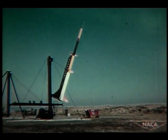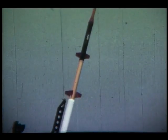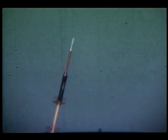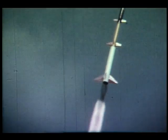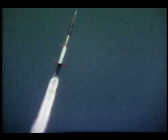Solid-fueled rockets have always had the advantage over liquid fuels as far as simplicity is concerned, and cost, and possibly even reliability. So it was decided that Scout would use all-solid propulsion and would, as a matter of fact, to the extent possible, use existing solid-fuel rockets as the various stages of the launch vehicle. So it was a natural extension of the work that was going on in PARD on solid rockets.